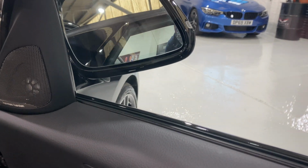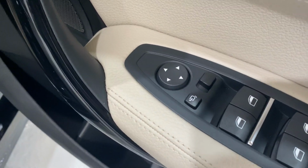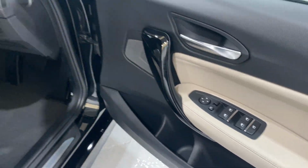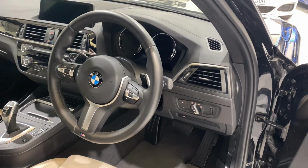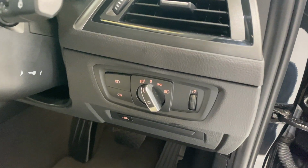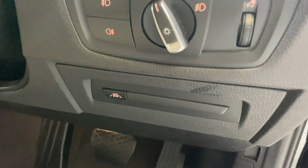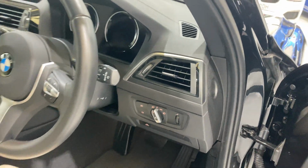These can be folded in with the key fob as well by pressing and holding. And also, depending on which side you've got the mirror switch here, when you go into reverse, the near side mirror will dip. And if you don't like that, you put the switch to the other side and it will stop it from dipping. We've got auto lights. We've got the lane tracking assist or lane assist.